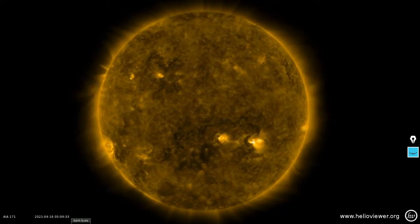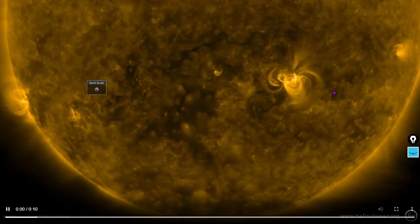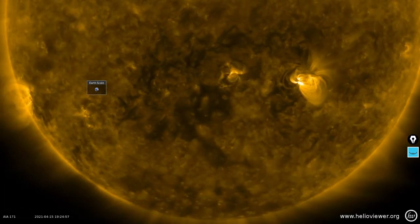We'll be keeping an eye on this situation. Possibly look for another video coming from us today. Here's a close-up of the southern hemisphere. Great view along with the Earth scale here.